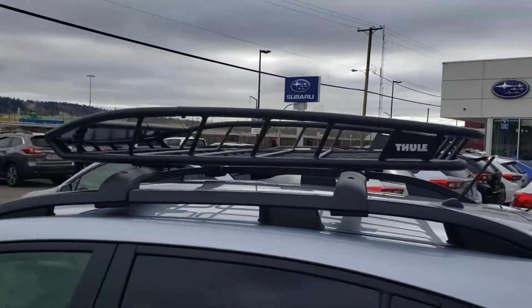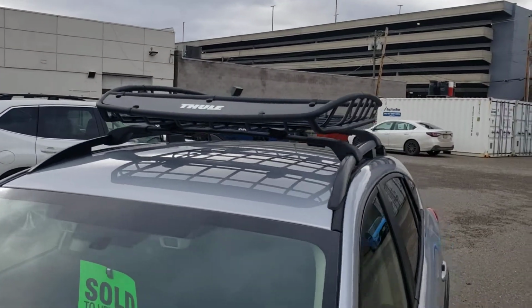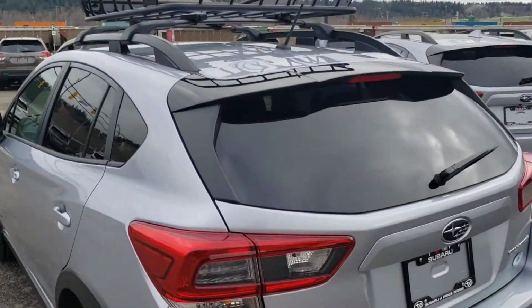The Thule cargo basket is gonna be used for carrying gear. Aerodynamics, I actually have the same one on my Crosstrek, and it holds a lot of stuff. I put firewood up there, spare tire, luggage bags.